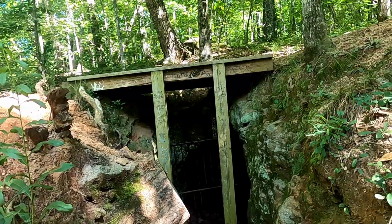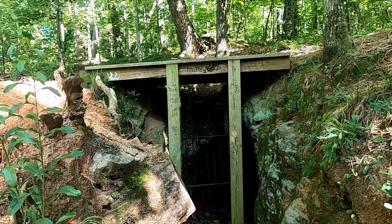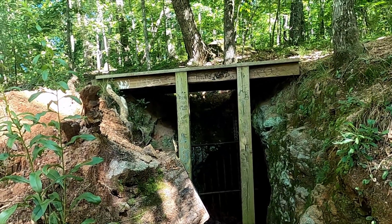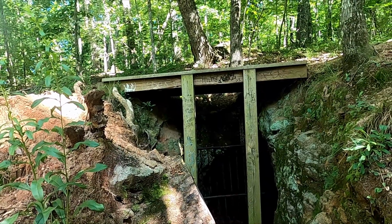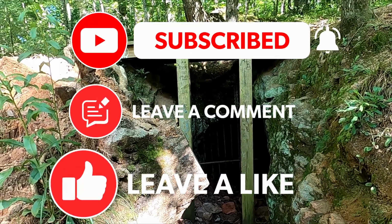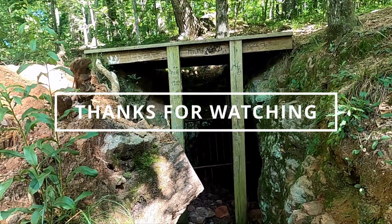Now, back when they had these gold mines, they didn't do any major excavation of gold because of the cost factor involved. So since then, they put up a wood structure over here to support a chain that keeps the metal bars over it. A little bit of history from back during the gold rush.